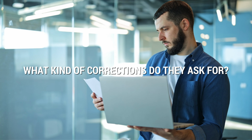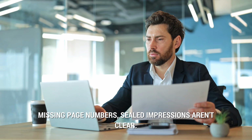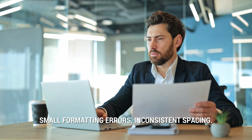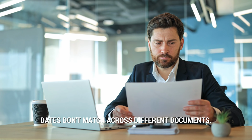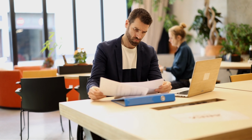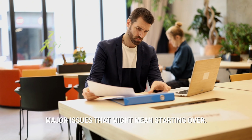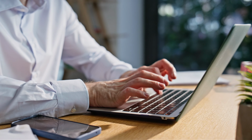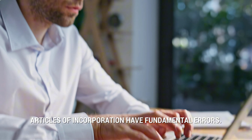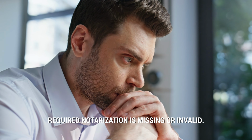What kind of corrections do they ask for? Minor stuff you can fix quickly: missing page numbers, seal impressions aren't clear, small formatting errors, inconsistent spacing, missing a stamp somewhere. Medium issues that need new documents: dates don't match across different documents, names spelled differently in different places, missing signatures, wrong calculations, used the wrong forms. Major issues that might mean starting over: business purposes are worded in a way that violates the law. Capital structure is illegal. Articles of Incorporation have fundamental errors. Required notarization is missing or invalid.